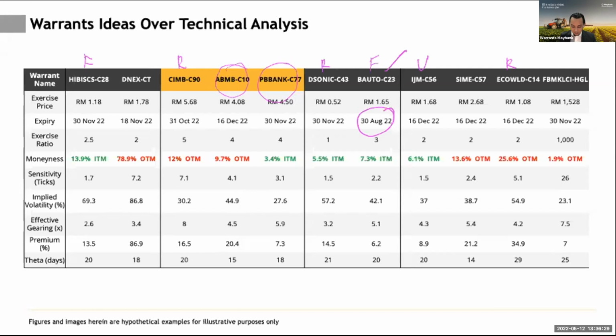And then you have Datasonic, which is potentially closing in on the support level as well, and there's a potential rebound, including Ecoworld as well. Okay, there's a lot of names here.